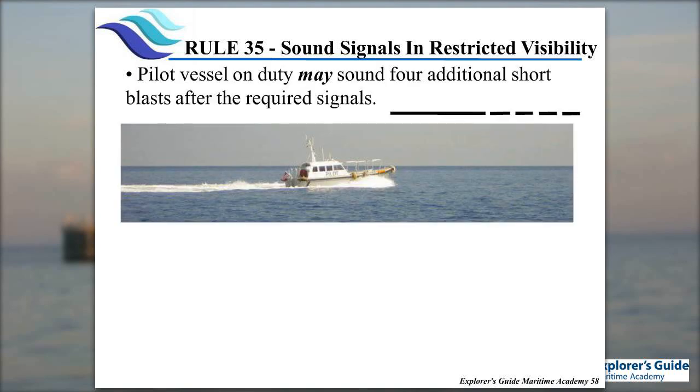Pilot. Remember we said a pilot boat's nothing more than a power-driven vessel, but it's special in the sense that people got to find it so we can get this captain on and off the boat. So it will normally give you in a fog its maneuvering signals of 1 or 2 prolongs because it's a power-driven vessel. However, once it wants to be found, it's going to give you a prolong and 4 shorts. So a power-driven vessel pilot that wants to be found in the fog will add the 4 shorts to its fog signals. Otherwise, it's just 1 or 2 prolongs.